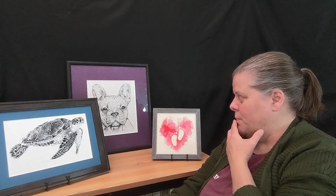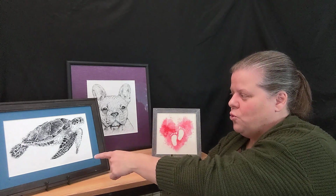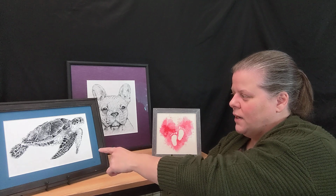So that one back there is my French Bulldog Monochrome, and then we've got our cool little sea turtle Monochrome. But anyway, I do these little pieces. I find that it doesn't bother me. Certainly, it is always better to serge your edges, if I can. But I don't have a serger. My one friend that might be able to serge for me, I see like three times a year, if that.